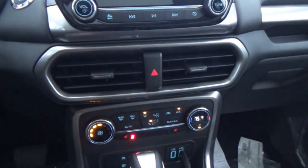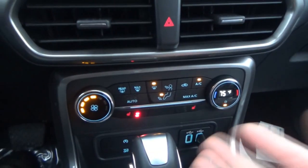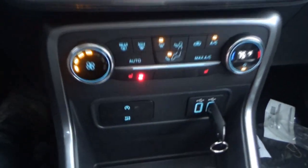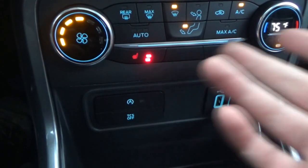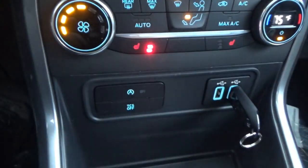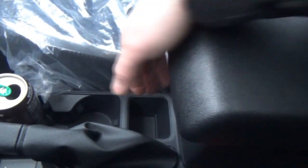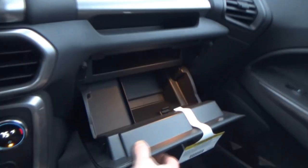Down below, a couple of air vents, your emergency hazard switch. Single zone automatic climate controls. As mentioned, heated seats are here. Down below is your auto start-stop off switch, and your traction control off also. Two USB ports, shifter, two cup holders, handbrake, storage pocket, center console with removable top tray. Over on this side, you've got a small storage compartment there, and your glove box.